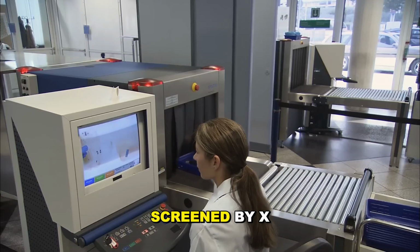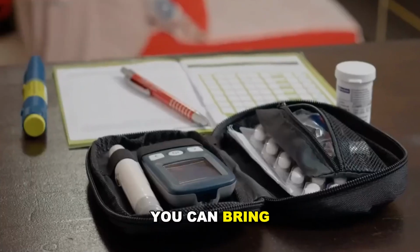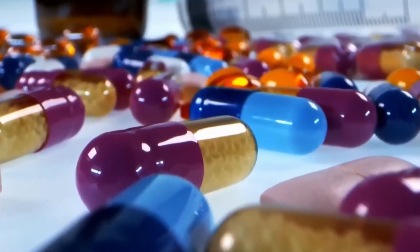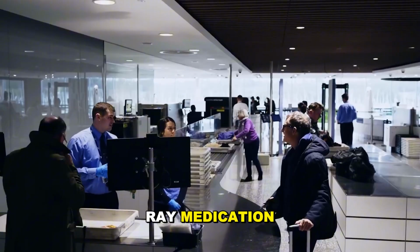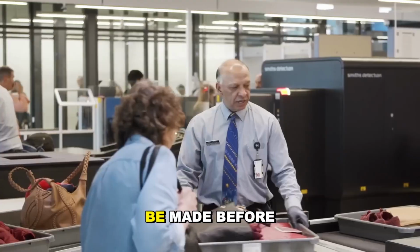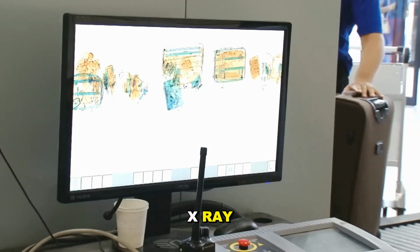Medication is usually screened by X-ray. You can bring solid medications in unlimited amounts as long as they're screened. If you prefer not to X-ray medication, request visual inspection instead. This request must be made before items enter the X-ray tunnel.